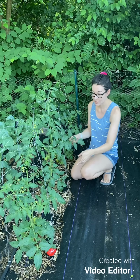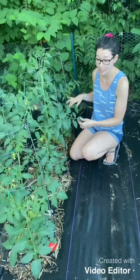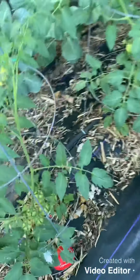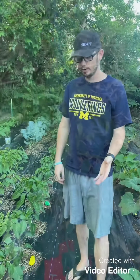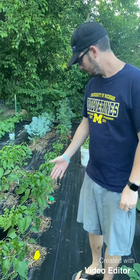As you can see, we've got some growing actually. They're starting to come in. They're looking really good. I'm so excited and I can't wait to pick them. One of my favorite things in the garden is the peppers. Right here we have all of our bell peppers.